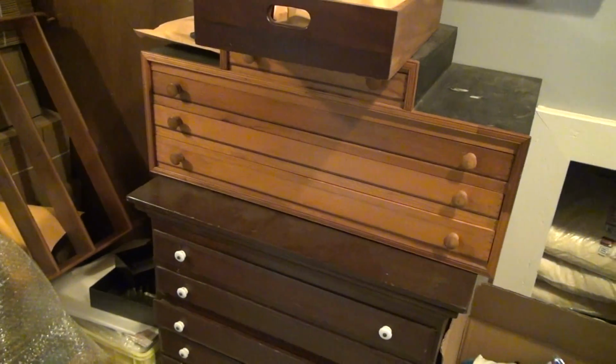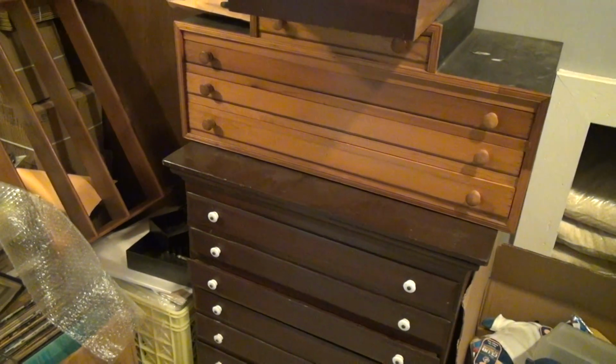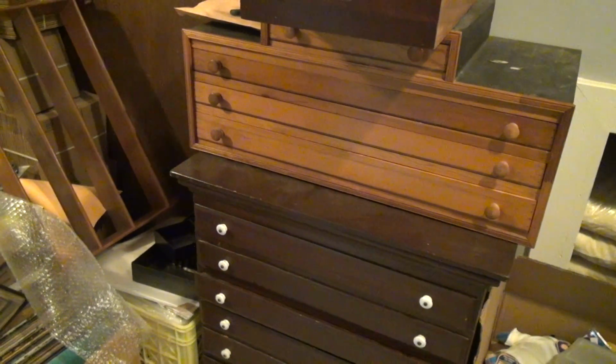So I just want to finish up that one video I did a little while back when my daughter was helping me transfer all the brooches over there. Not a whole lot going on.